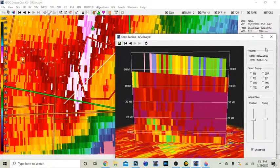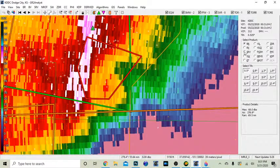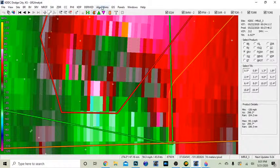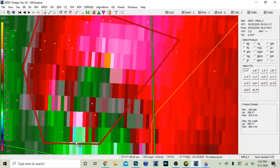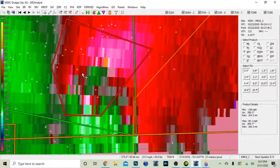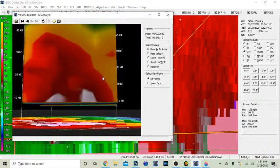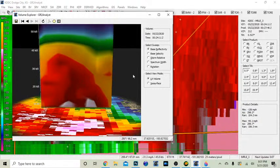Coefficient may have a little bit of something. There's your update, back to here. Yeah, it's definitely trying to broaden out. It looks like we still have areas of strong rotation here and strong rotation here. Oh, massive. It's a lot of hail right in this area.